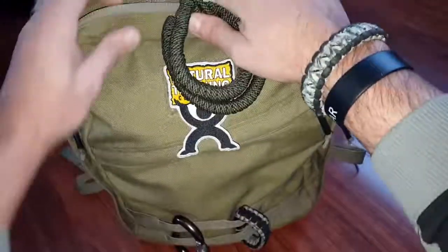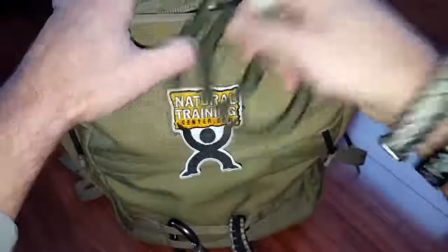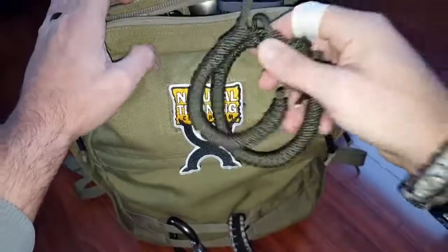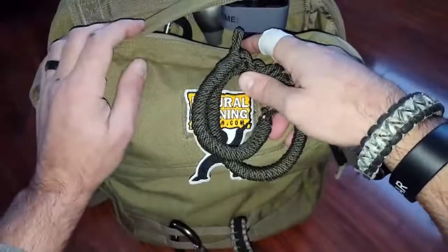Now, we usually have extra paracord on me. You can tell I have some bracelets hanging on the side. I usually have a bracelet on my person, so on and so forth. But it's also good to have something that I could easily pull apart, get to the cordage that I need, and be able to utilize it rather than fiddling with my jewelry, so to speak.